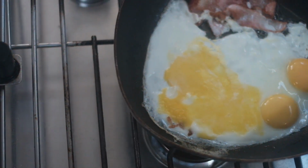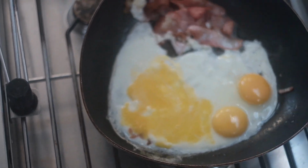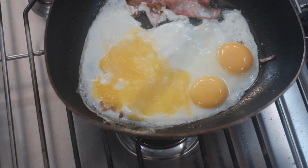Good morning, good morning. We are getting ready to sail to Chacala this morning. We're gonna pull up anchor here in the next 10-15 minutes. This is what happens when you don't have a gimbaled stove. You're doing a rolling anchorage.